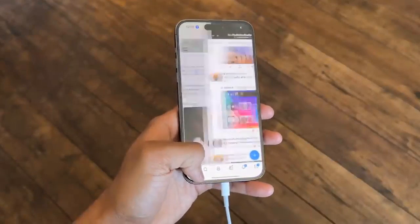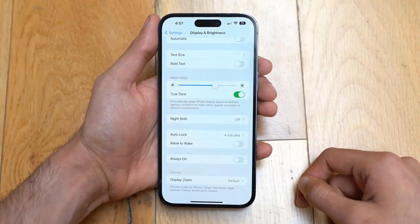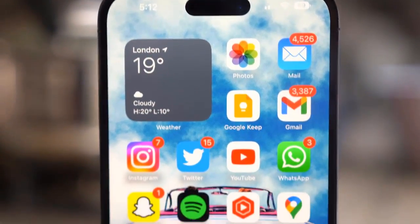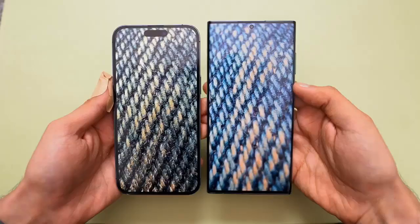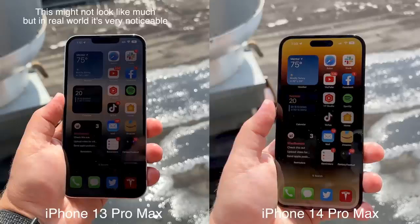Thanks in part to the iPhone 14 Pro Max's more efficient chip, it lasted a very long time on our battery test. We are talking an average of 14 hours and 42 minutes. This is good enough for the iPhone 14 Pro Max to vault near the top of our best phone battery life list.